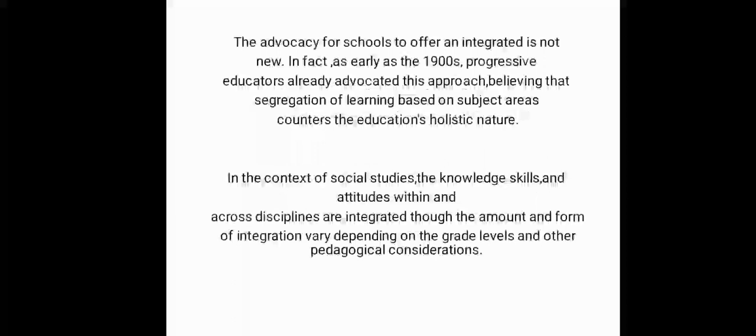The advocacy for schools to offer an integrated curriculum is not new. In fact, as early as 1900s, the progressive educators already advocated this approach, believing that segregation of learning based on subject areas counters the education's holistic nature. In the context of social studies, the knowledge, skills, and attitudes within and across disciplines are integrated, though the amount and form of integration vary depending on the grade levels and other pedagogical consideration.